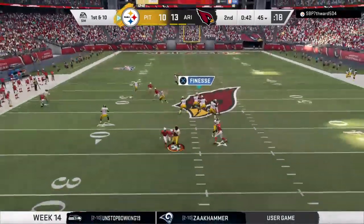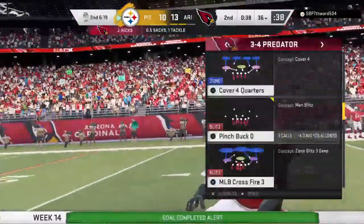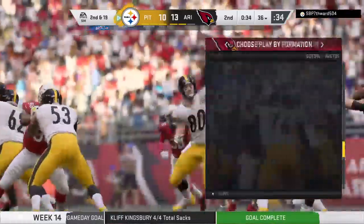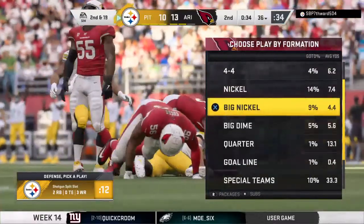Play action. Now Roethlisberger, under a heavy rush, and down he goes. The linebacker Jordan Hicks flying in there for the sack. A rough couple of weeks for the man under center. 5 sacks last week, 4 now this week.